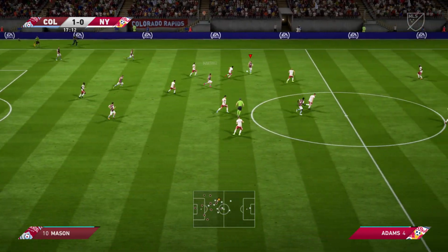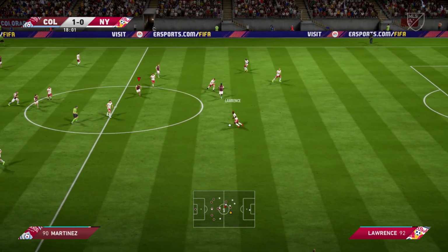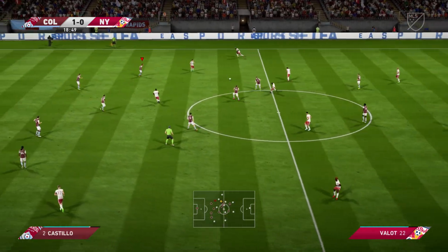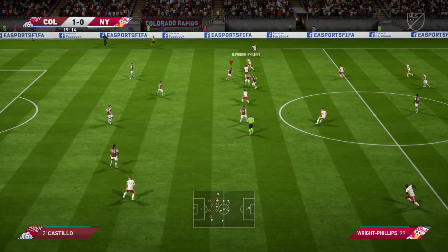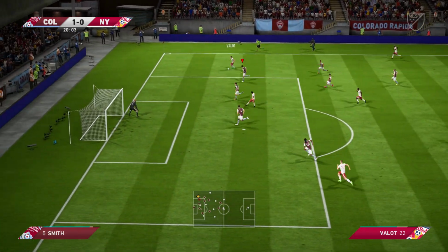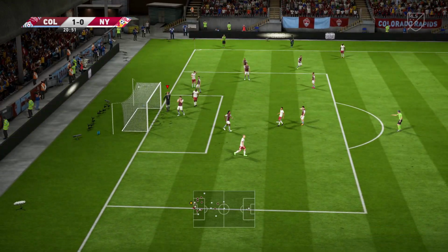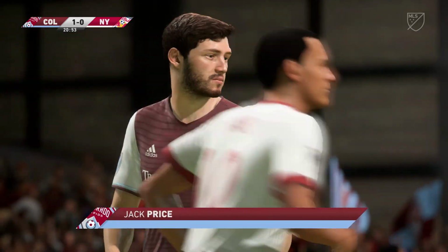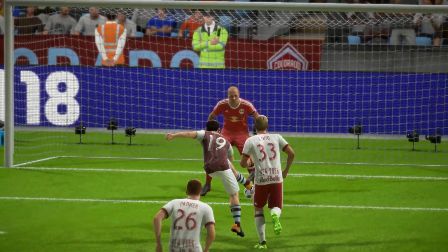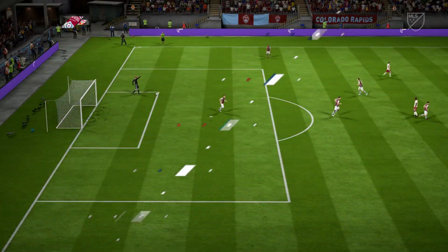Closing him down. And that's a turnover to the opposition. With Wright Phillips. Into the attacking third. Goal kick now. I can't see this goal too many times. Yeah, this one was all about power. It was all about the fact that he's hit it first time. That was enough.